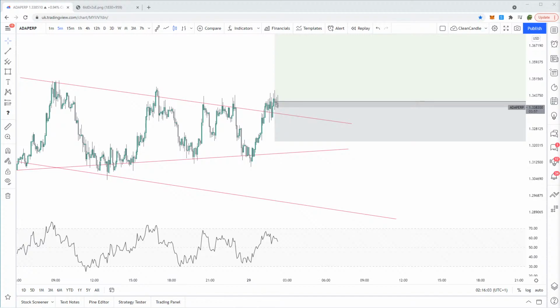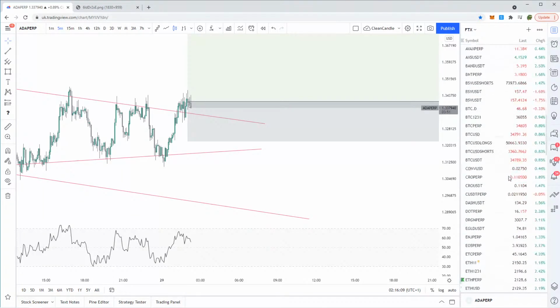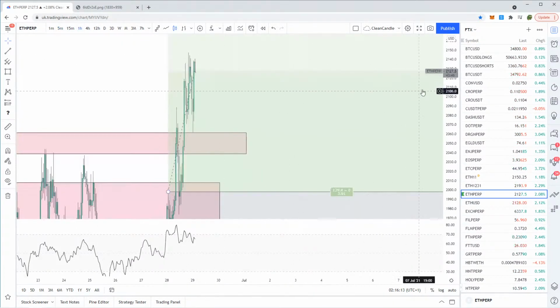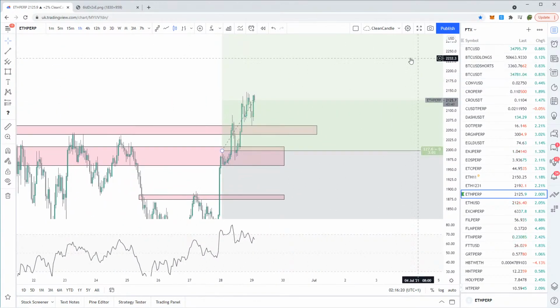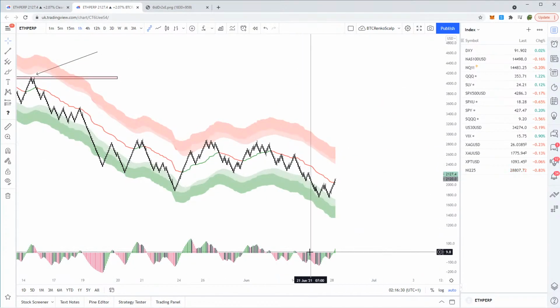I've got to stop buying NFTs. Just as my notifications go off for my last purchases. Beautiful. What does Renko say about ETH here? This is beautiful.